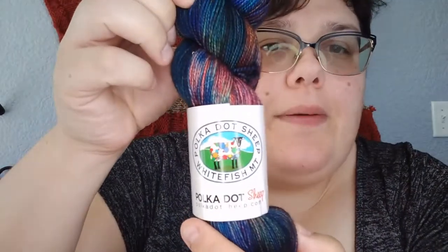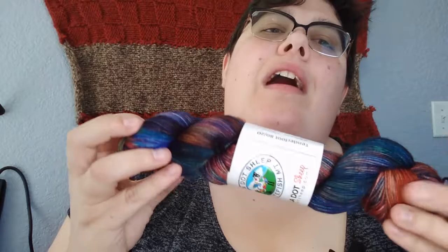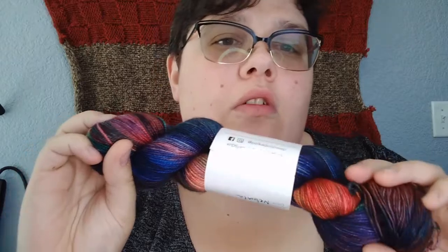And then the other yarn store that we visited in Whitefish was Polka Dot Sheep. The reason I wanted to go there was because I think on her Instagram or maybe her Facebook she had a little video of her dyeing a colorway called Nebula, which is, of course, what I bought because I'm a basic bitch and I love space. It's this beautiful navy color with pops of orange and purple and a royal blue. And so I got it in DK. Did I get it in DK?